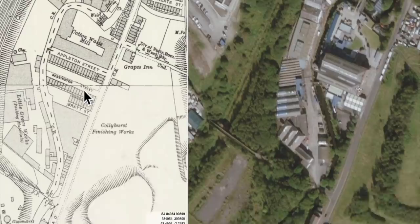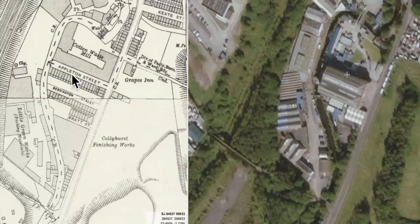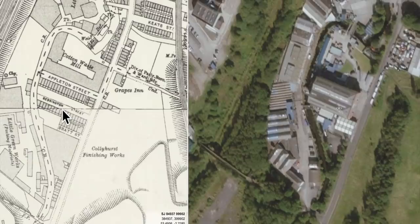We've got Appleton Street that ran right up to the Irk, and we've got Bebbington Street that ran right up to the Irk. We've also got Bratt Street as well. I want you to remember Bebbington Street. You probably know why. But remember Bebbington Street, all right? But that's the area much later.